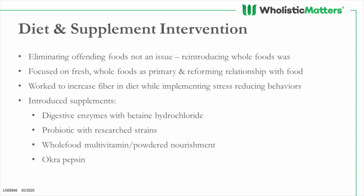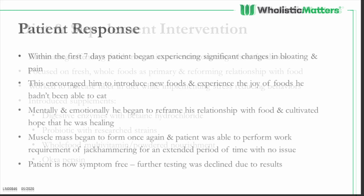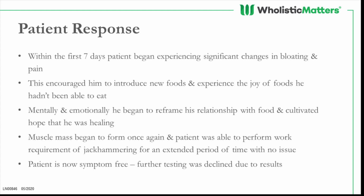So, looking at the way that he responded on the next slide, he was astonished, and I'll never forget the first time that I saw him for a quick check-in, which I'd like to do every 30 days as patients are progressing through a care plan. He could hardly contain himself because within that first 7 days, he really began experiencing pretty significant changes in that extreme bloating, as he called it, and the pain that he was feeling. That really encouraged him to begin introducing those foods back in again, and he even started experiencing joy in foods that he hadn't been able to eat for some time.